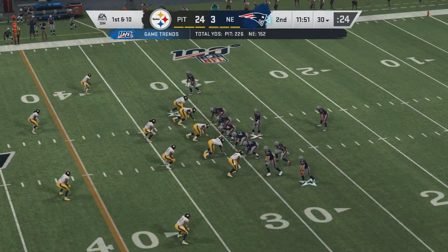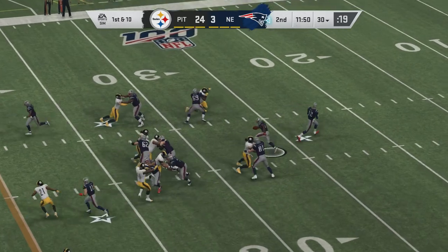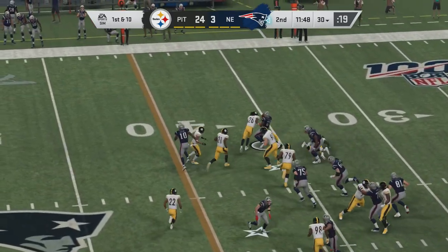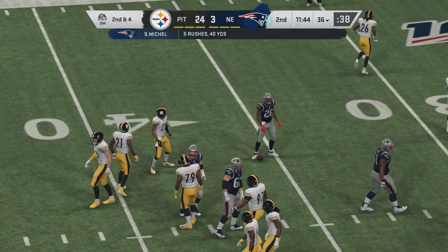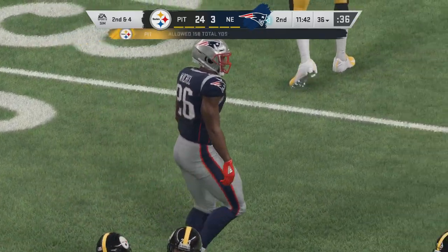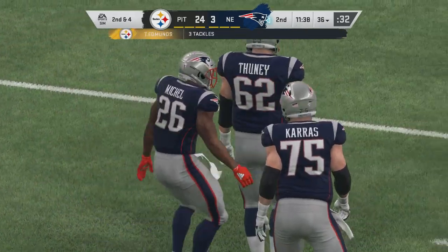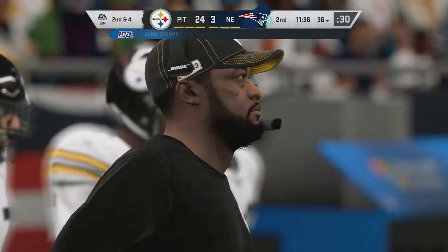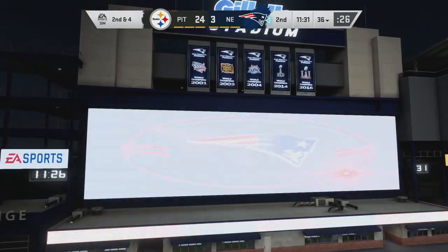So first and 10 now from the 30. This drive starts out on the ground with Michel. He'll get a nice chunk there on the first down run, and it's 2nd and 4. Well, it's time for them to be good teammates right here. And what I mean by that is possess the ball for a little while. Get at least 2 first downs. Give their defense a chance to settle down a little bit after they give up a touchdown.